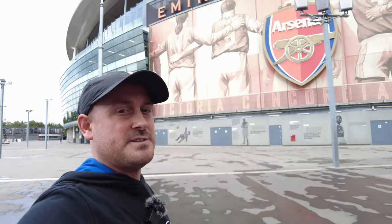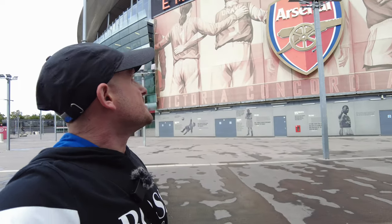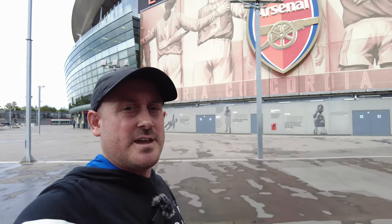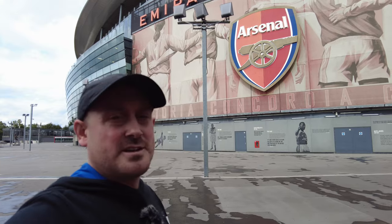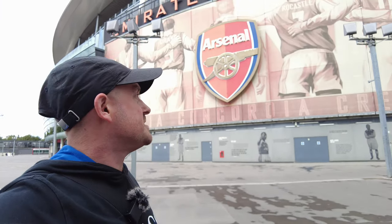So, top of the steps, and the idea of today is to visit this amazing stadium, and I'm doing the tour of the Emirates today. So I'll take you guys on the tour so we can get inside and hopefully up close and personal and see what that tour's like from the inside.